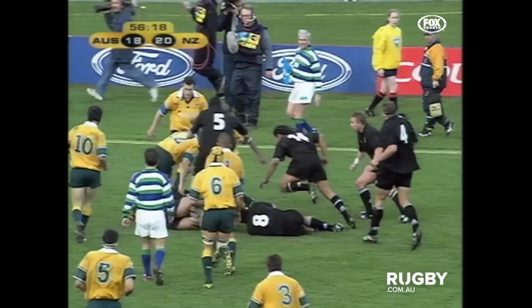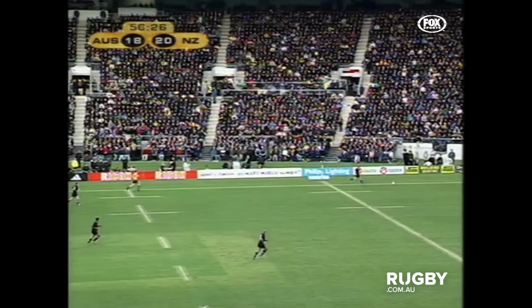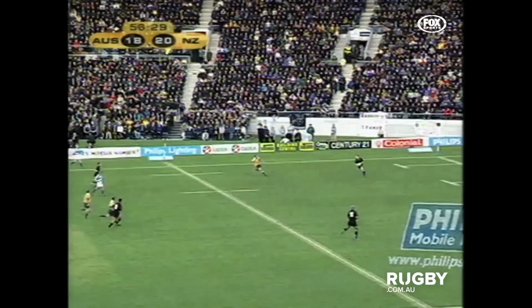Looking to slip it wide to Cullen, just overran him, and the ball is back on the Wallaby side. Mehrtens getting back from the Larkham kick. Larkham's closing him down smartly. Mehrtens is going to head out to centre field. Oh!